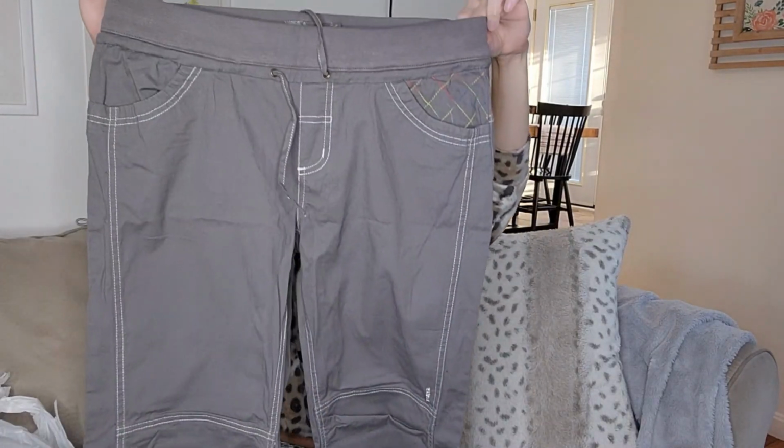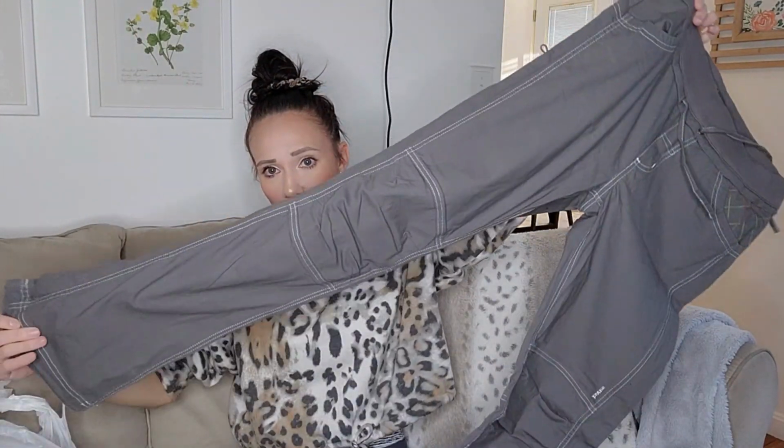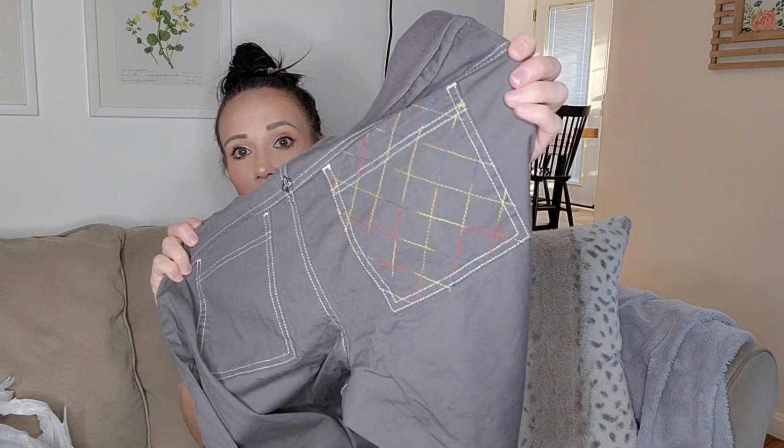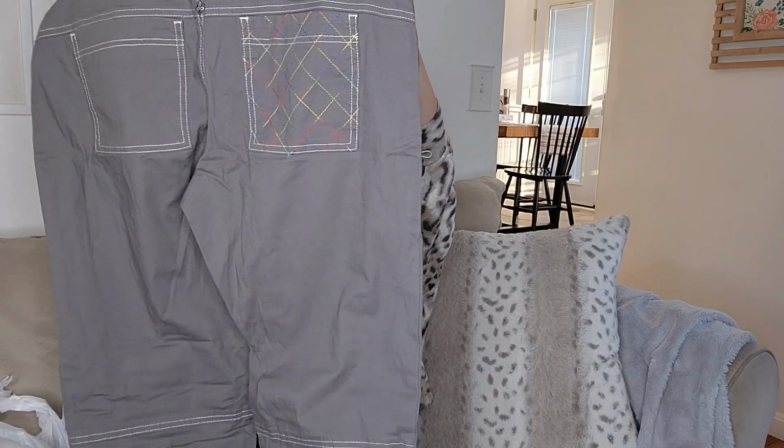Here's another pair of hiking pants. I think these are women's, but they've got these reinforced knees, which is really nice, as well as some embroidery detailing on the back. This was definitely a store pull because it's got the tag on it from the Goodwill. The Goodwills in that area don't have price tags on them. They just have these color pull tags, with flat rate pricing throughout the store. So pants would be $5 or whatever it is. But these are a size medium.